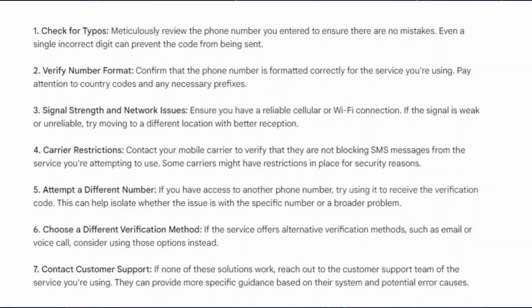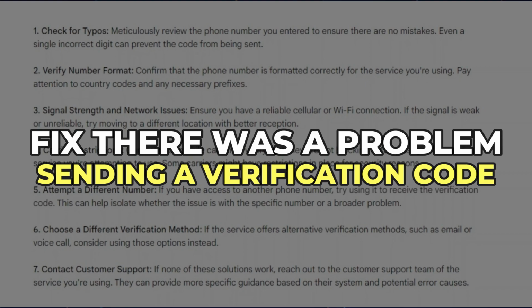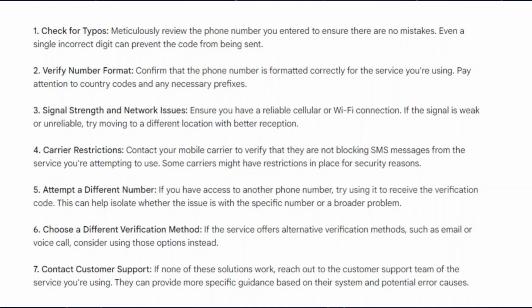Hey guys, in this video, I'll show you how you can fix "there was a problem sending a verification code to, please enter a different phone number." So make sure to watch this video till the end and let's get started.